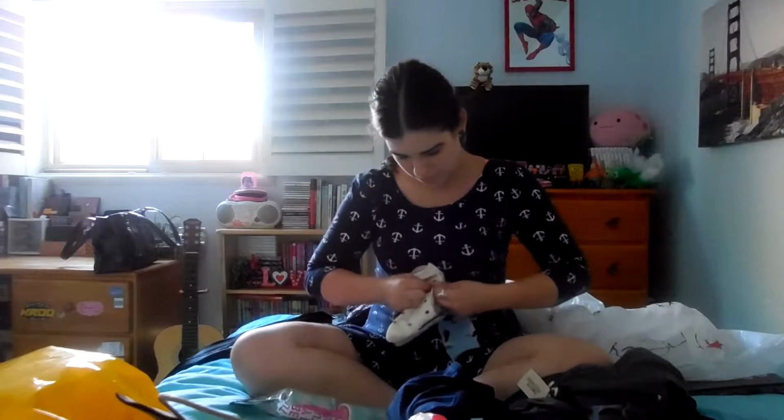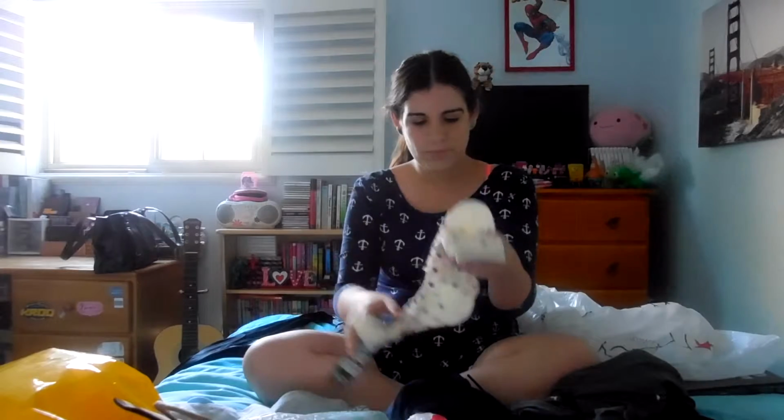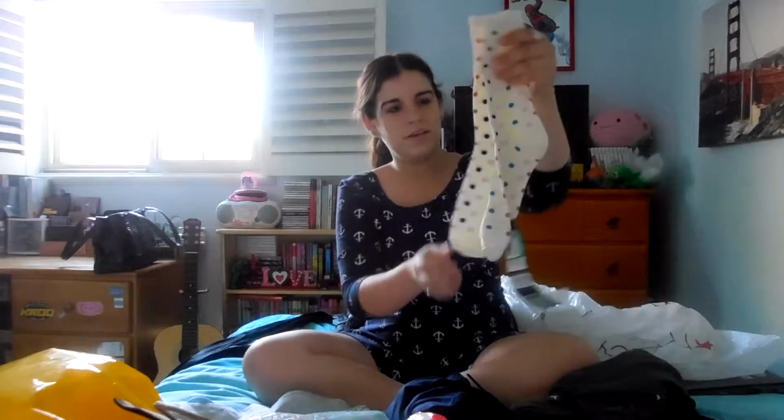So we went back to my work. These were 50% off, $12.94. And then I got 30% off that, so they were almost $5. So these are Kelly and Katie socks. And let's open them up, see how tall they are. They're not tall at all. This is great. And these polka dot ones, I'm not gonna lie, look cute.